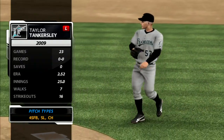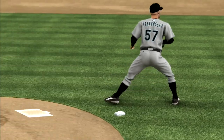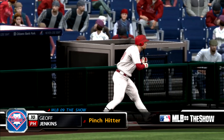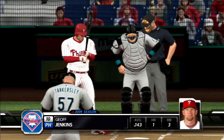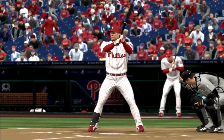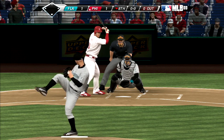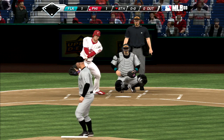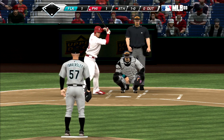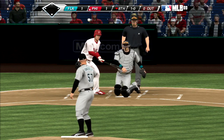Your attention, please. A new pitcher coming on now. It's the former Crimson Tide standout, left-hander Taylor Tankersley. Jeff Jenkins is up off the bench as he will pinch hit here in the bottom of the eighth in a tie ball game. Fastball probably could have gone either way, but ruled a ball, 1-0. Go get him, Billy! And they continue to work below the knees here as that's ball two.